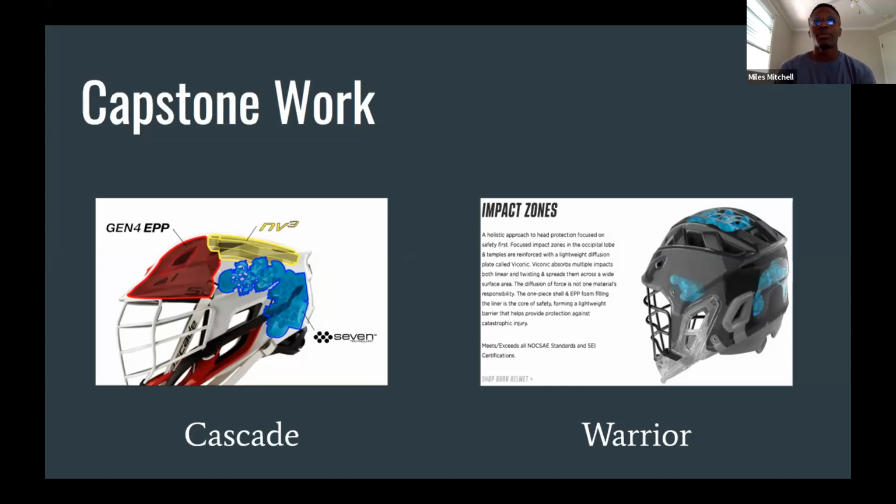Among the different types of personal protective equipment worn during the game, the helmet ranks number one in terms of importance. A helmet's main function is to spread the impact over a larger area and to prevent direct impact to the skull. You can see in these two pictures that I've posted two of the top manufacturing companies for lacrosse helmets. You have Cascade, that's the Cascade S on the left, and then you have the Warrior Burn on the right.